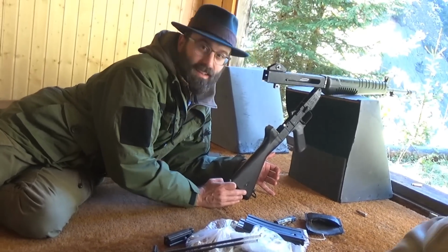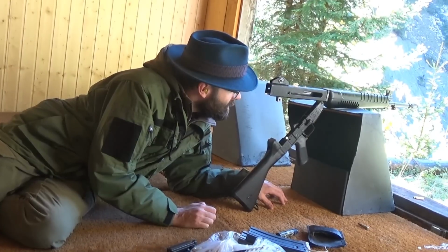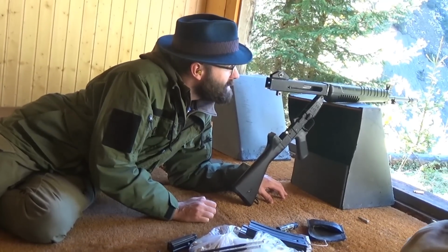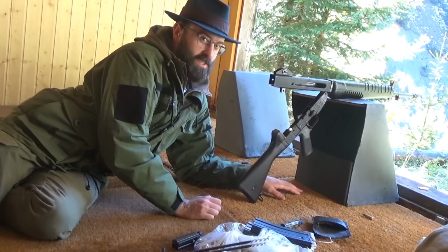Lining up. That's actually close enough for government work. We shall see where it goes. It's close enough, I'm not going to adjust it yet.